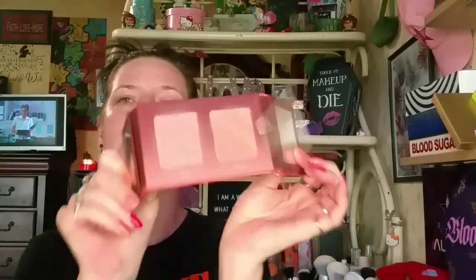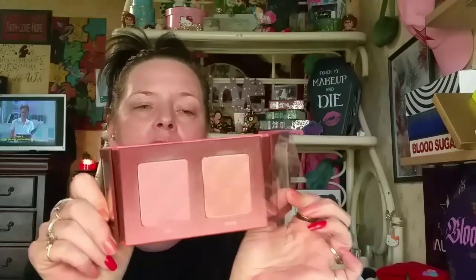The Cheek to Cheek by IBY. This is a blush palette. It has the two mirrors when you open it, and then a pink and a peach blush. Now this was my ride or die blush palette for the longest time. I even purchased a whole subscription bag for this palette, but I don't use it. It sits in there and I move it around, and my drawers only have so much room.